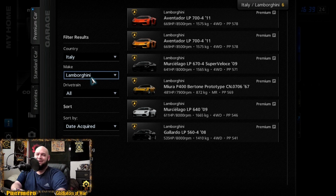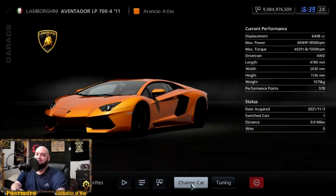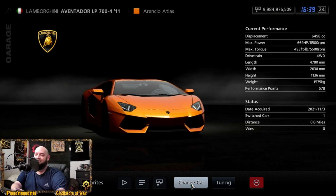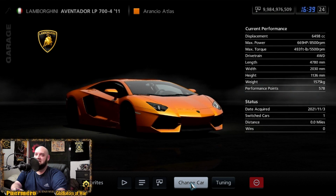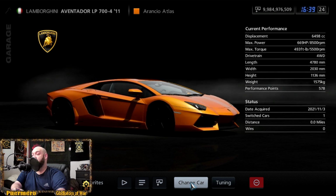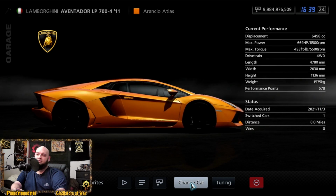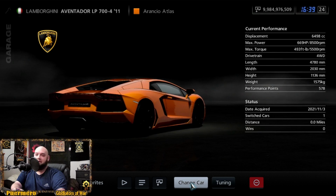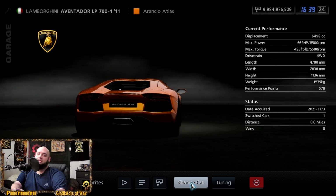Then we got Lamborghini. That looks nice. 2011 Aventador LP 700-4. See, now this thing's just badass. I remember when it first came out, I really think this was a little more of an aggressive Lamborghini. Like the rear here, oh, look at the rear tail.